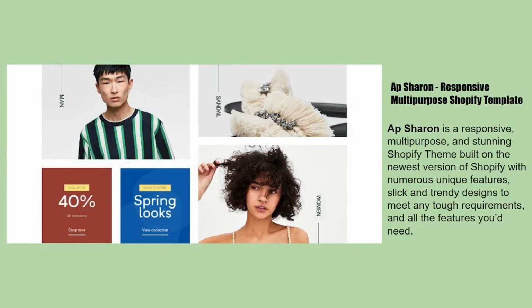Next is Up Sharon. Up Sharon embodies cleanliness and elegance. This Shopify theme is tailor made for businesses selling cosmetics, skincare products, or handmade goods. Its visually appealing design and user-friendly interface are particularly noteworthy.